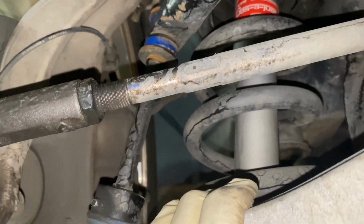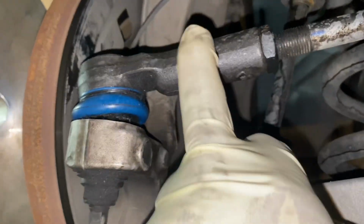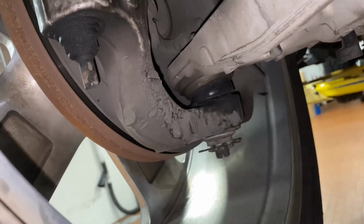I'm going to have to put a little bit more grease in this tie rod end right here. I believe these are the Moogs. This lower control arm on the passenger side is new because I started getting a tear in the lower bushing.